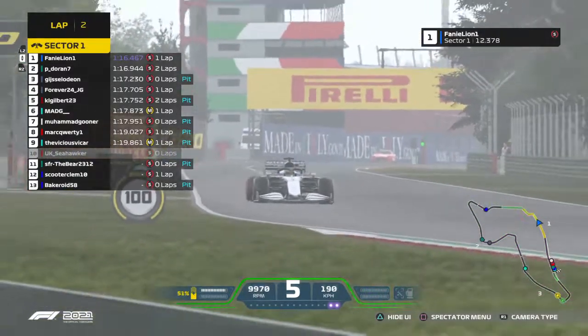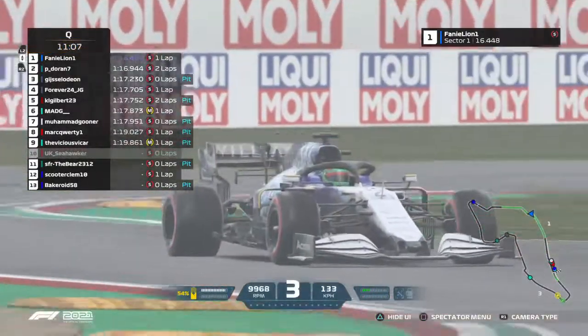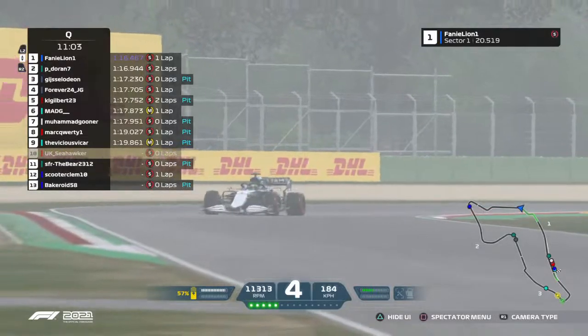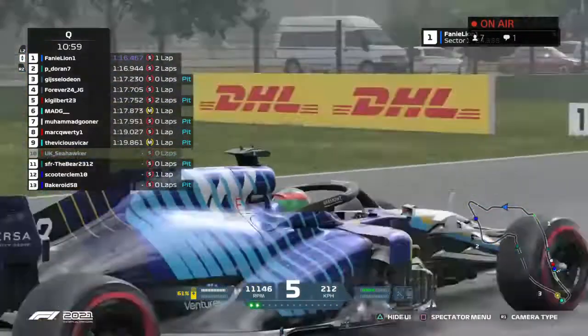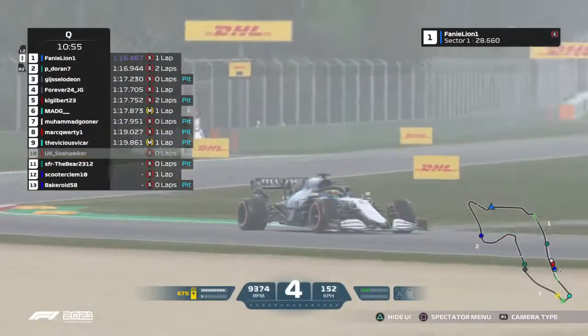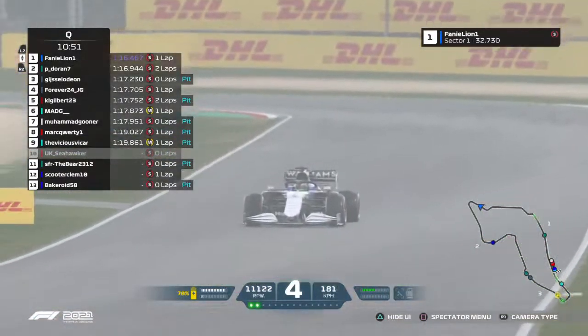Talking about Fanny, he's shown promising pace in quali throughout the season, but it's the race that actually matters because you get points for the race, and his race consistency is something that he needs to work on, and I hope he really comes out good today. He's currently P11 in the standings.